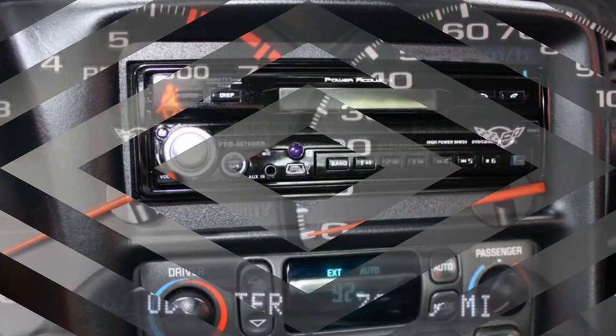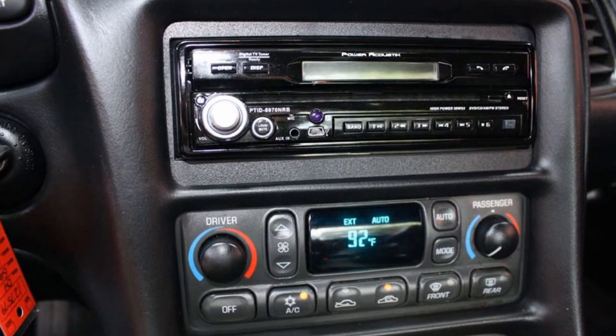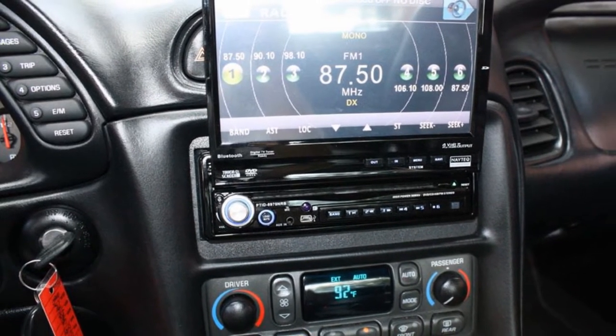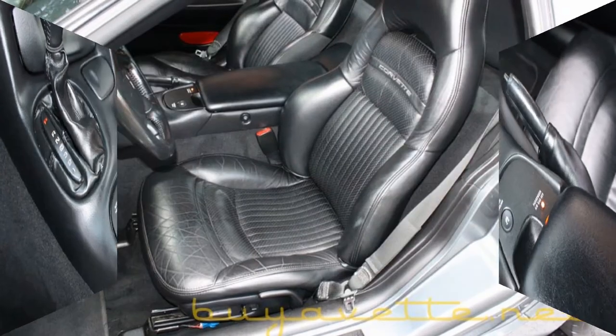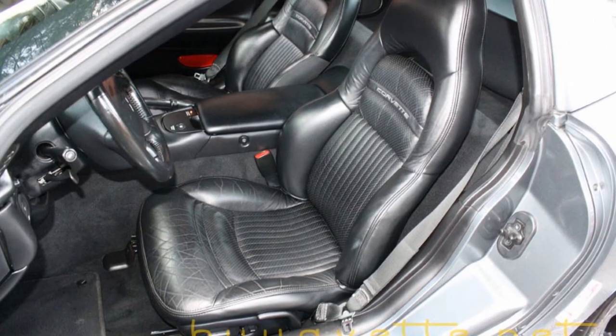Overall condition, this car is very nice and clean, with a clean Carfax as well. Aftermarket stereo. Console, seats, carpets, in good condition.